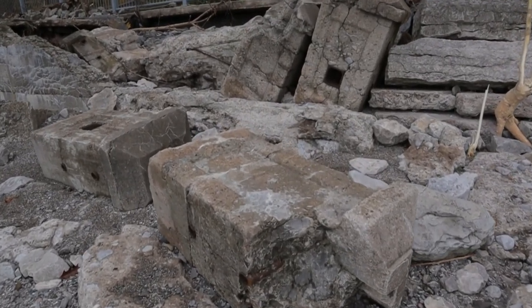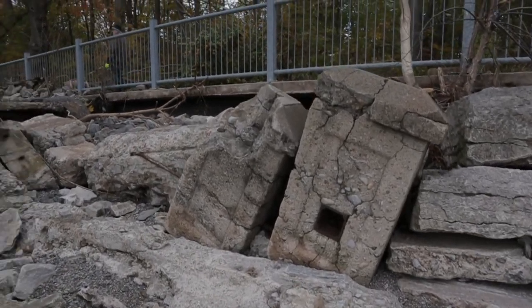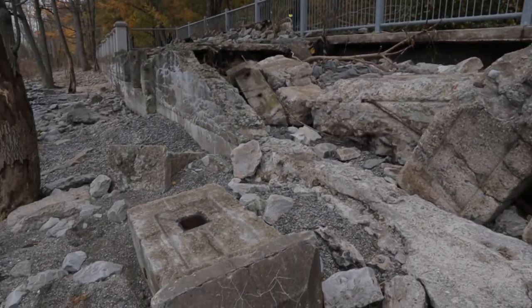I never made it out here on Friday night, mainly because the road was cut off and it was a little too dangerous around here. Plus it was extremely dark in this area, so there was no point in coming down. But now I'm down here, there's quite a lot of destruction. If you couldn't hear the water behind me, you might have been mistaken that an earthquake had actually taken place here. Look at this.